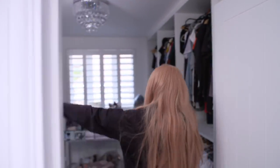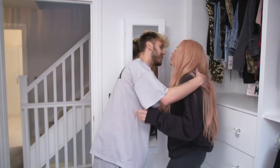This is my wardrobe. Everyone wants to see what's in the fridge. I can still be on my phone whilst binging.